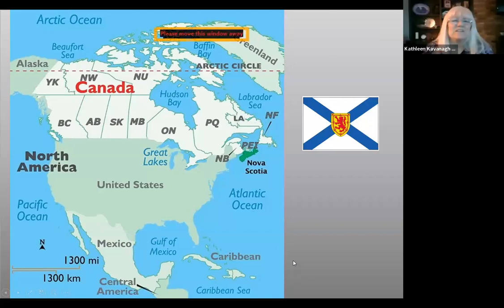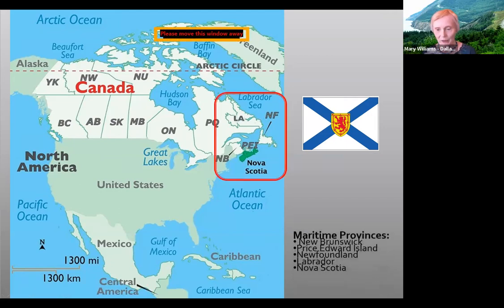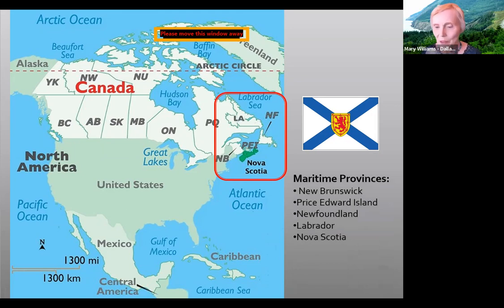So where is Nova Scotia? It is off the coast of Canada, as you see in Atlantic time. It's part of the Maritime provinces, which include New Brunswick, PEI, Prince Edward Island, Newfoundland up here, Labrador, and Nova Scotia. Here's New Brunswick right here. So it looks like two big islands. Actually, it's lots of islands.